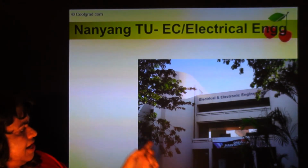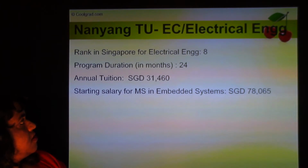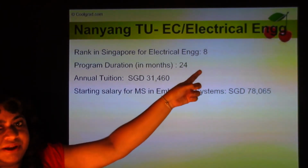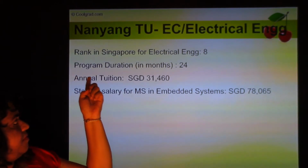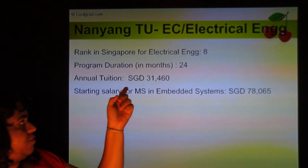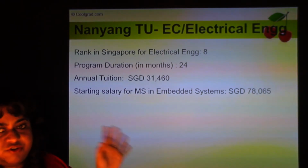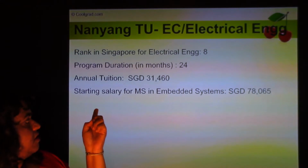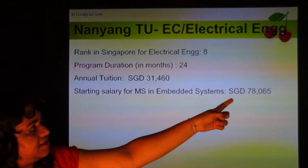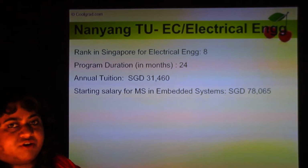This is the electrical electronics department, and the global rank for electrical engineering is top 8 in the world. The program is a 2-year program, Masters in Electrical Engineering. Annual tuition about 31,460 Singapore dollars as of year 2016. And then starting salary for MS in Embedded Systems is approximately 78,000 Singapore dollars, just to have an idea of how much these graduates earn.